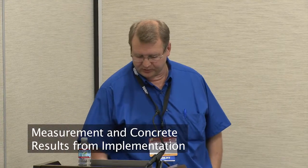Measurement and concrete results for these implementations. In our main hardware server, we have almost 400 million files or revisions of files on that server. That just speaks to how large that footprint is. The branching commands, the ones that relate to moving IP from one project to the next project or from libraries into projects, are some of the most popular commands that our engineers are executing against our data management solution.